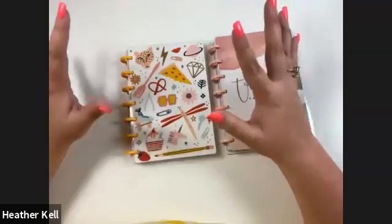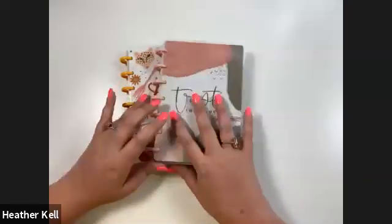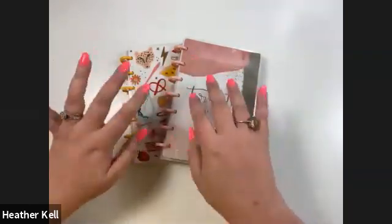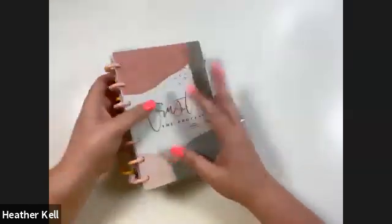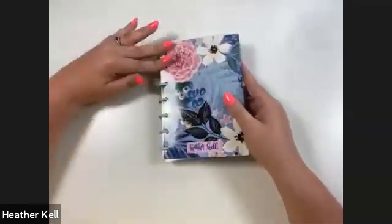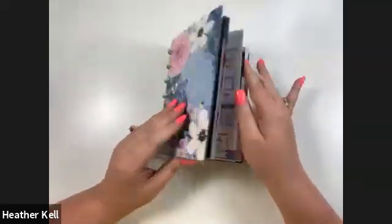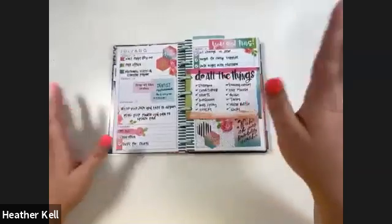So let's kind of start. I want to show you a couple of different ways that I've used a mini in the past, and then we're going to dive into using these 2 minis specifically. So this mini planner here, this was my mini planner in 2019. So it's a little old. This specific planner, you can't buy this specific one anymore because it's older.